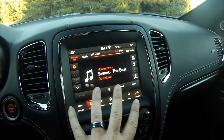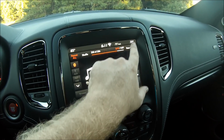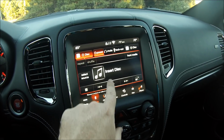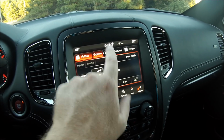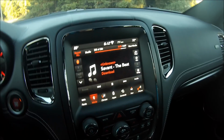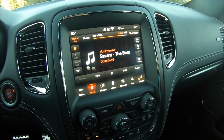But also, my particular tester has the optional $2,000 rear DVD entertainment setup, so you can actually check the rear media or talk about what's going on in the rear media from this screen here. Now, it's all touch screen just like everything else, so you can just go straight back to the front media after you've loaded up a DVD or whatever for your rear occupants.